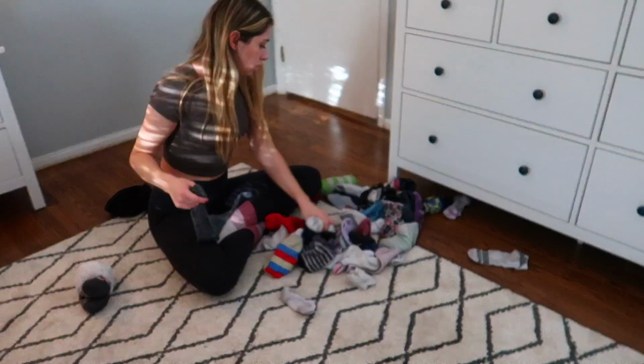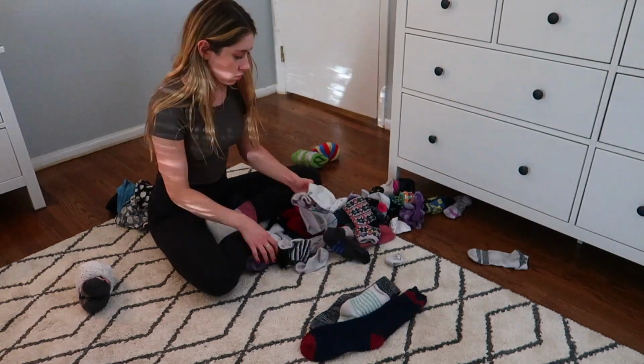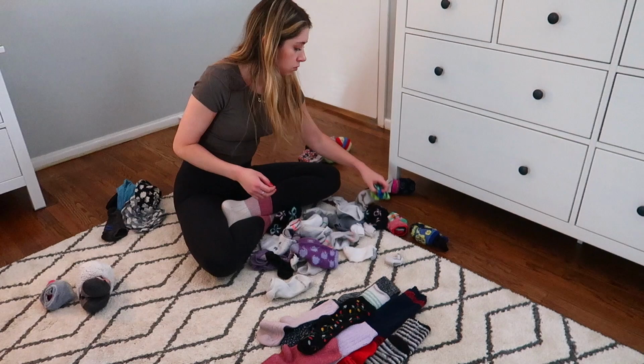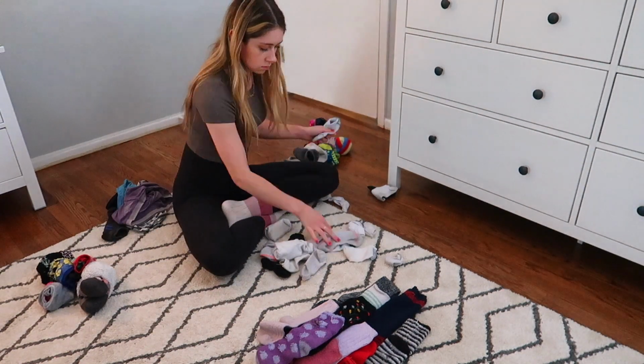I feel like this is so weird, like, ooh, let's declutter our socks. But honestly, I feel like it's something that all of us have at some point, a full mismatched sock drawer that we are always getting annoyed with when you open it up. So I highly recommend you take some time to go through it.